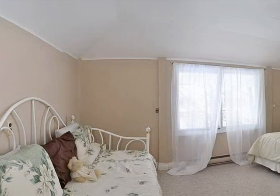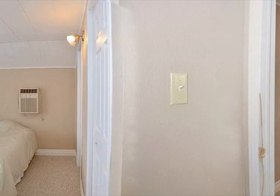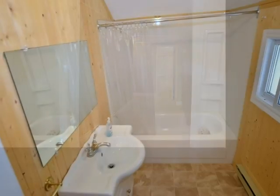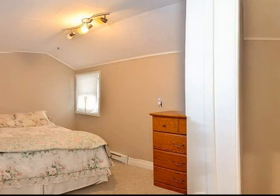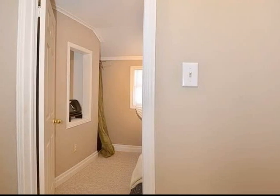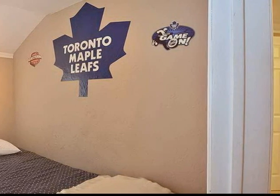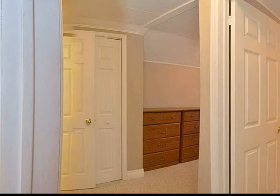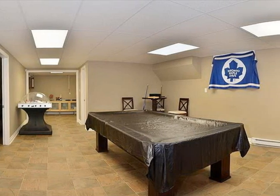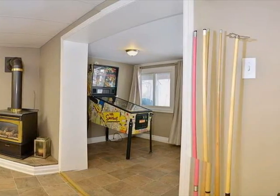The second floor offers three bedrooms and a full bath. You'll love entertaining in this fully finished basement with a rec room, a three-piece bath, two additional rooms, and a walkout to the water side of the yard.